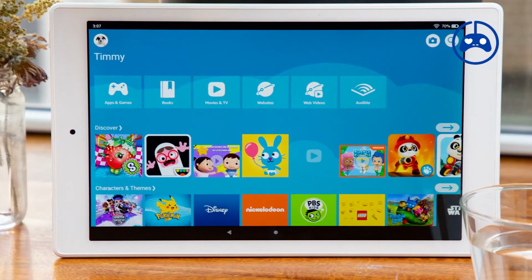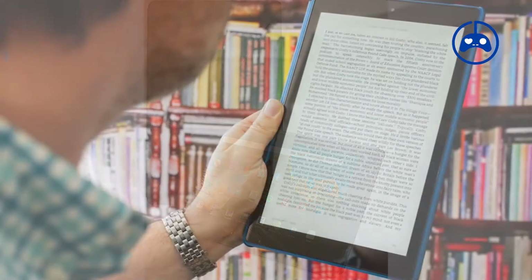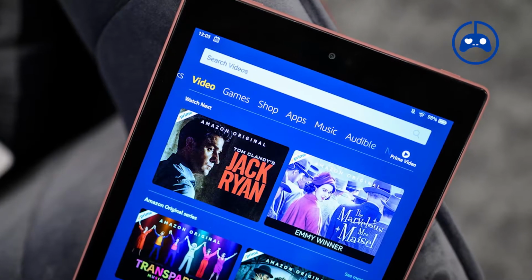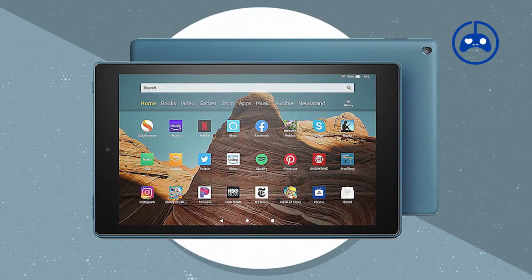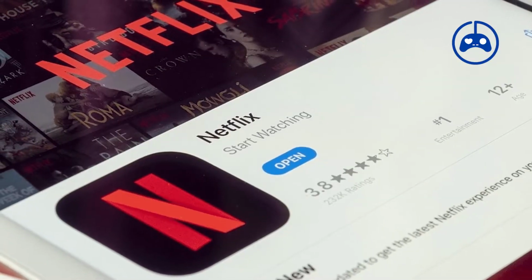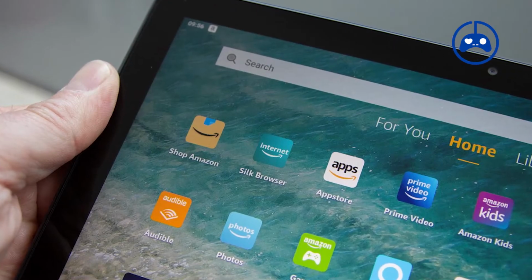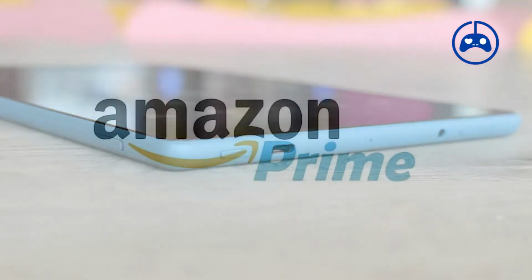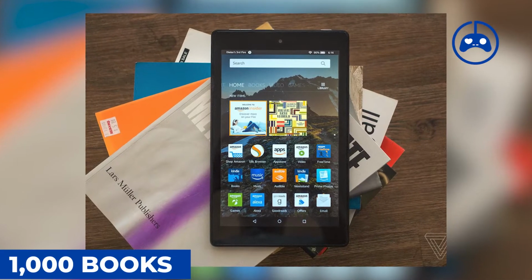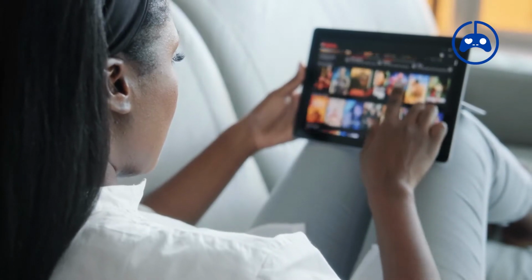Additionally, the Fire HD 10 tablet has a higher resolution, which provides more keen text while reading books and comics. Your TV series will also look better. However, don't anticipate a significant change from the previous version. You can also get access to Netflix, Facebook, HBO, Spotify, and that's just the beginning. In addition to all this, Prime members also get limitless access to more than 1,000 books and magazines, a vast number of songs and TV series at no extra expense.